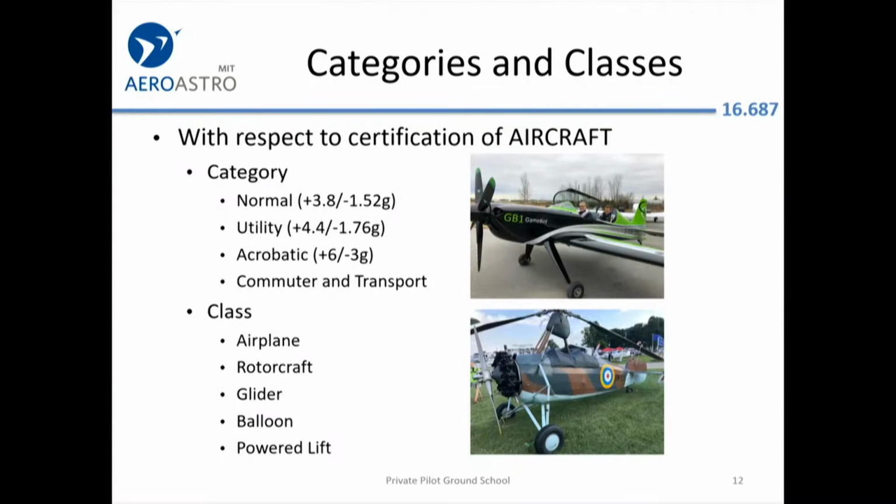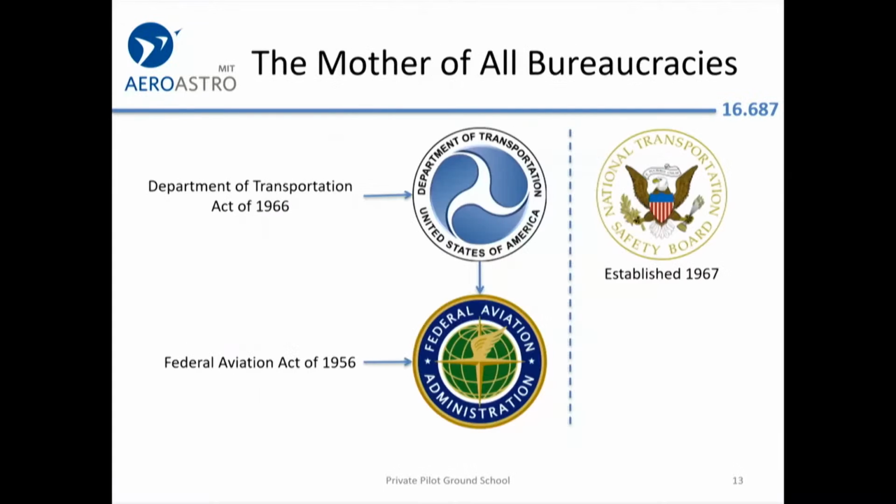Okay, so aircraft, they use the same words, but to mean different things. We will have a normal or utility category of aircraft, or acrobatic. Those are the 3 that you're going to see at your typical flight school. On the right there is the Game Bird, a very interesting plane that I just flew in Bentonville, Arkansas. I would encourage you guys to look that up. And then you have class. So if you have a really big helicopter, it's a transport category and rotorcraft class. All right, there on the right is, I think that's a Pitcairn autogyro. So that's a rotorcraft autogyro from the 1930s. That's a replica from Oshkosh, which we'll hear about at lunchtime.